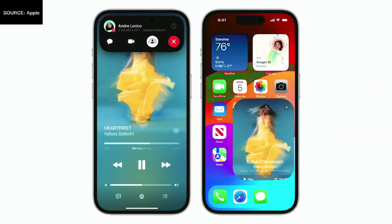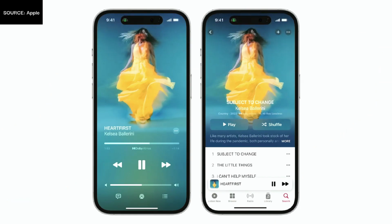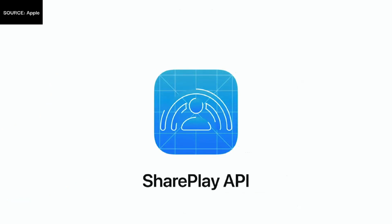You can also bring your devices together to instantly kick off a shared activity using SharePlay. And for developers, this will work automatically for apps that support SharePlay.